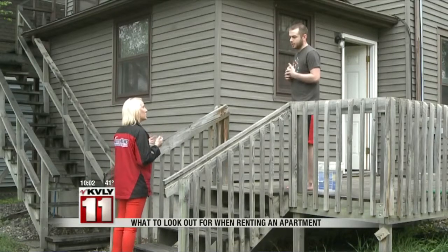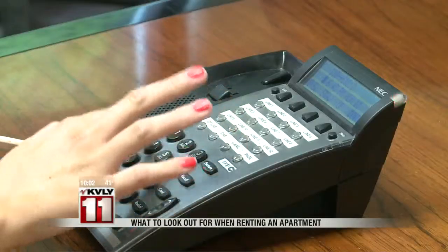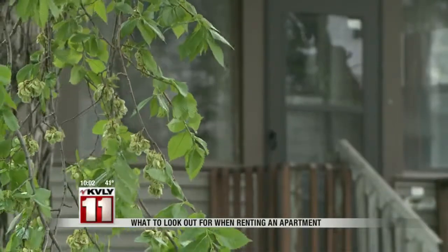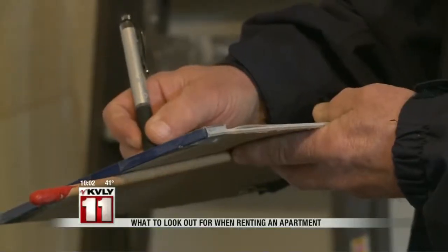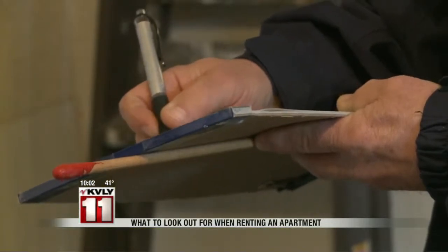To create a balanced story, we gave a call to the property owner, Jerry Bowles. He declined to talk to us on camera, but says when a problem is brought to his attention, he doesn't hesitate to fix it. However, the department says, since their initial inspection, not all of the problems were patched up.